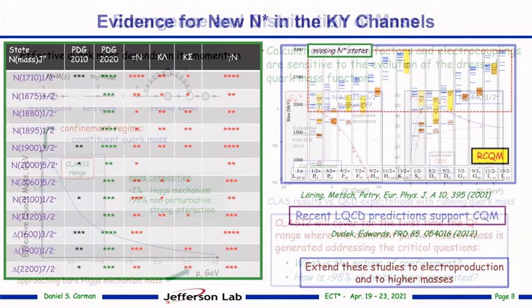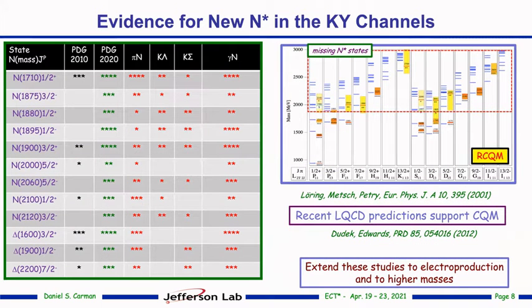So those are some details on structure. Let me just, on a single slide, say a few words on the spectrum side of it. So in the upper right here, I show a picture from the constituent quark model. This is just an example, showing the expected spectrum of states from this particular model. And I could have made some statements from lattice QCD, and qualitatively they would be very much the same. So this is just to guide the discussion.